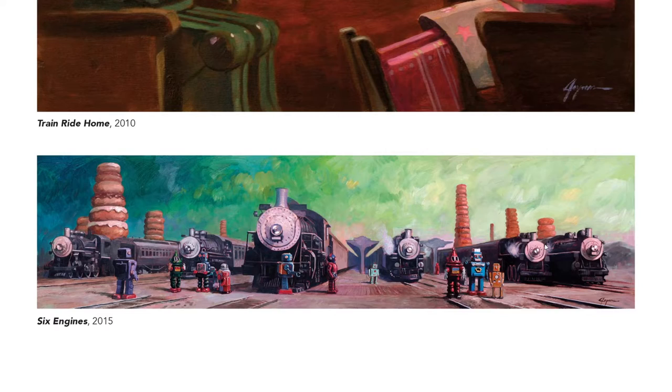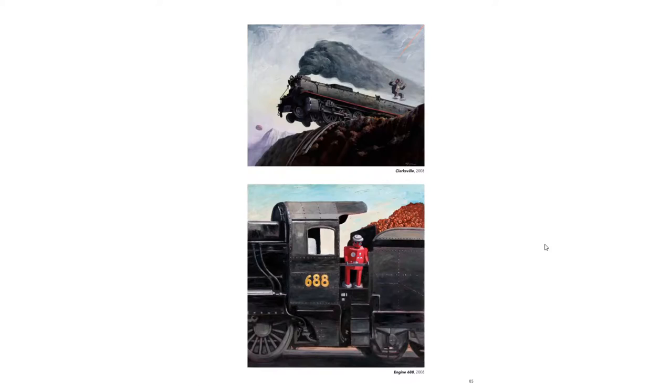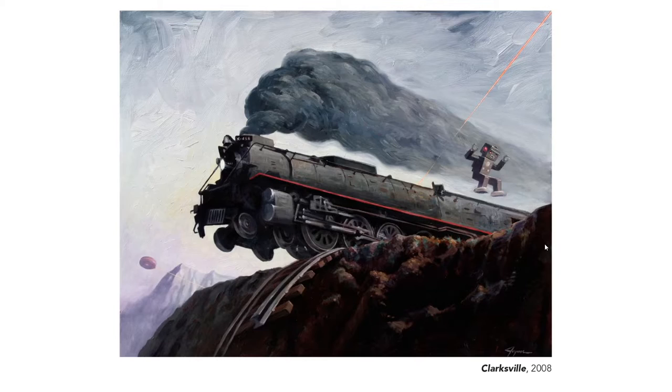Let's see, six engines. Ooh. Stacked up and ready to rock. Just like your mother. Oh. Clarksville.